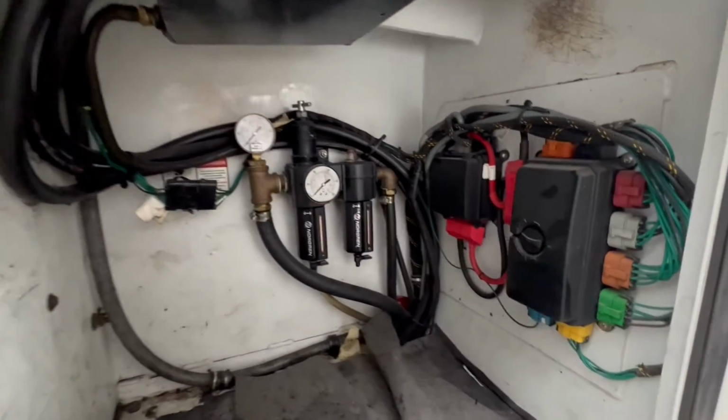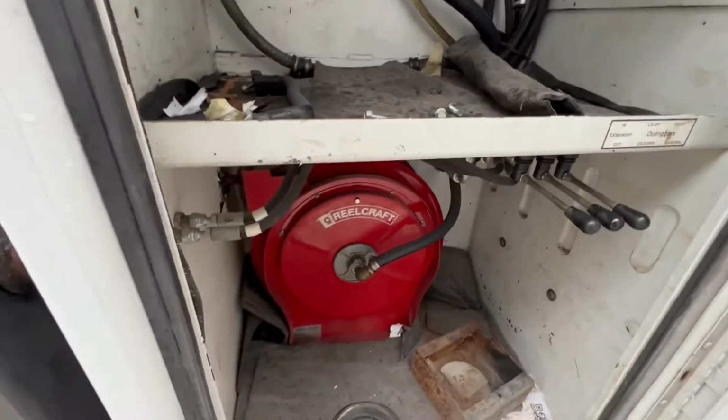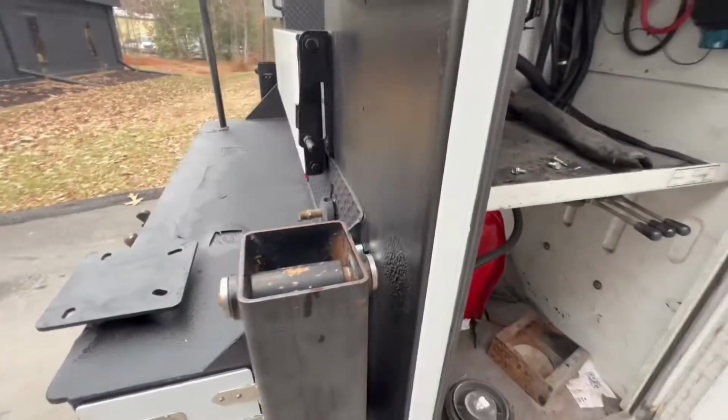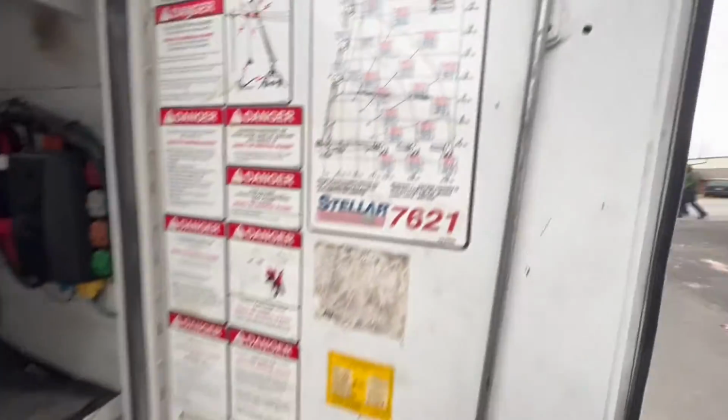This is your crane compartment. You have your outrigger controllers here. You have a Reelcraft hose reel here that runs out the back of the truck. And obviously hydraulic outriggers and a workbench rear bumper.